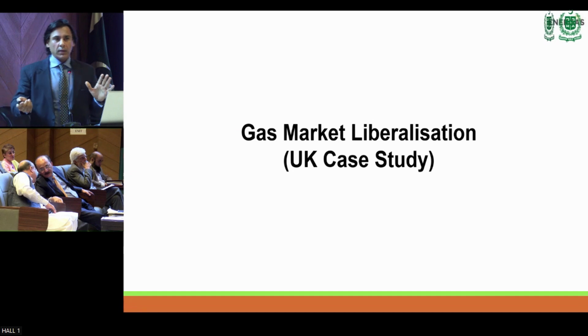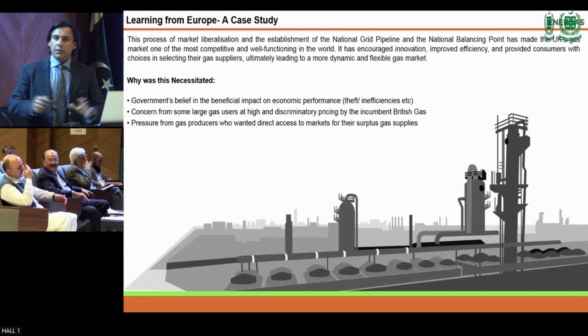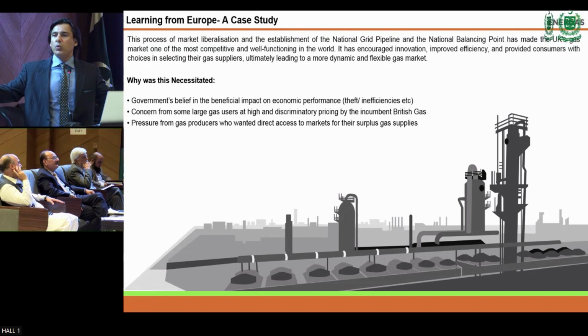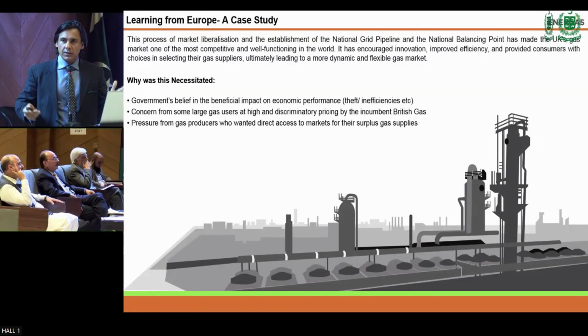So we'll talk about gas liberalization, and it's very similar to what is happening in Pakistan as well. The UK government had the same issue. There was British Gas, and British Gas had the same issues that we complain about in the private sector. So the government said, what are the key issues? Why do we want to change this? And the government thought maybe unbundling or maybe gas liberalization is the answer.